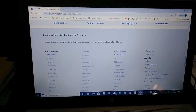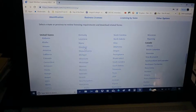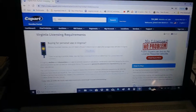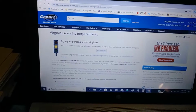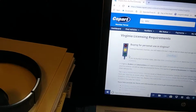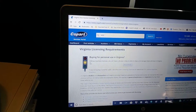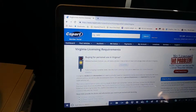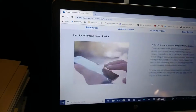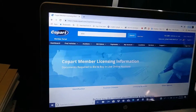Certain states require you to have a business license to be able to buy. Luckily, North Carolina doesn't. They do if you want to buy a clean title vehicle, but if you want to buy a salvage title vehicle, you can bid and win. Other states, you just kind of have to check. Here's Virginia. You click on the licensing requirements and you have different ones. You got a little stoplight. Green light means you can bid on anything other than a clean title vehicle. Yellow means it depends on where you're at. Red light means you have to have a broker, period. There's just no way around it. So you have to check the licensing map, and it'll tell you what your state's requirements are. But that's kind of the ins and outs of the Copart deal.